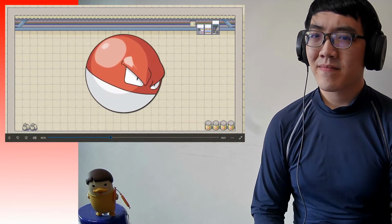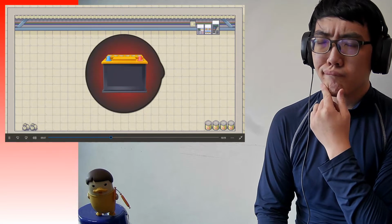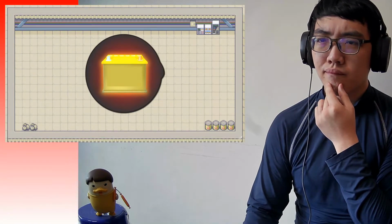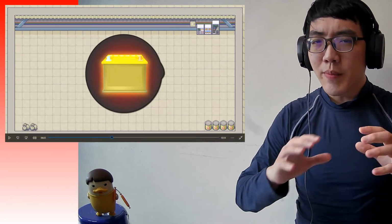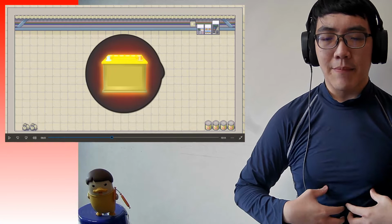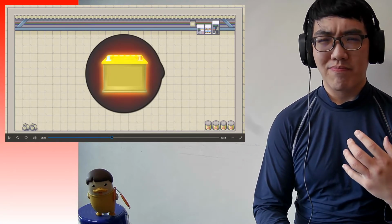Why would they do this? Because they have a massive rechargeable battery inside of them instead of a stomach. Which you must remember, as previously mentioned, stomach acid can be used as a battery.